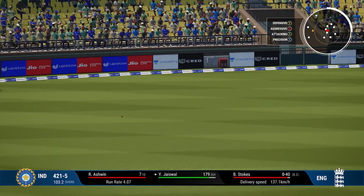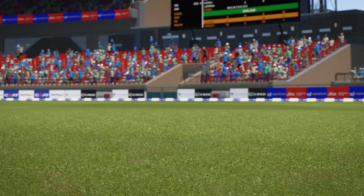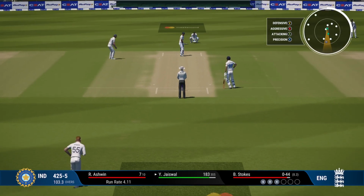Picks the gap perfectly. You can't fault that shot. Nicely played. Four runs all the way. A good contest here at the moment. Four off the last ball. It'll be interesting to see how the bowler can respond.